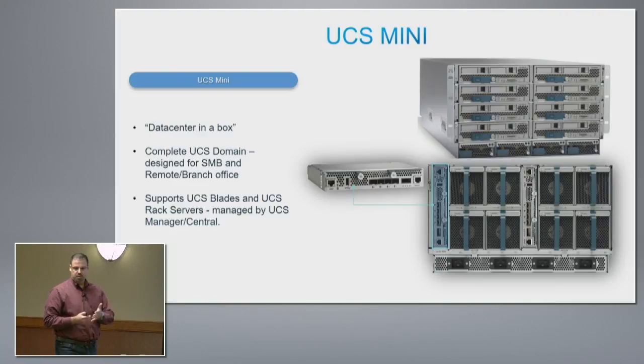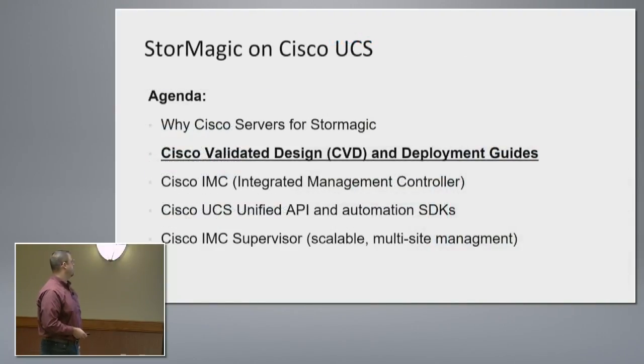And we'll talk about some of the Cisco validated designs and deployment guides that certainly apply to a mix of these products in the portfolio. So the second, in fact, we're leading right up to that, Cisco validated design and deployment guides that we have available.